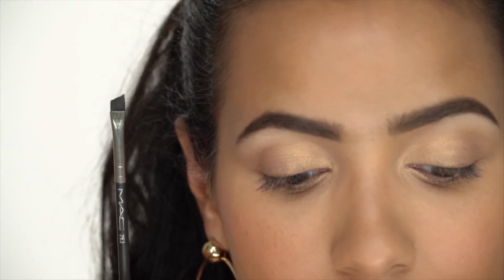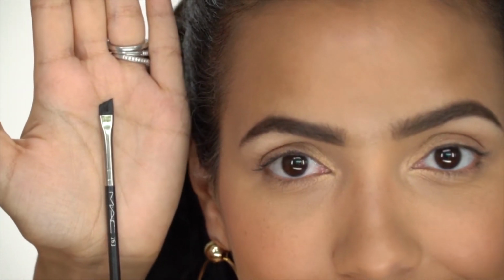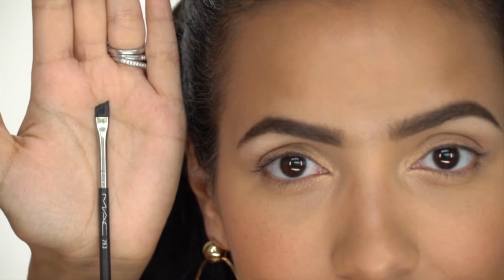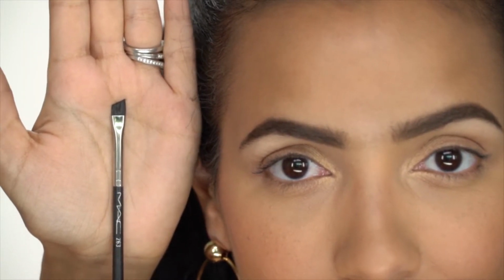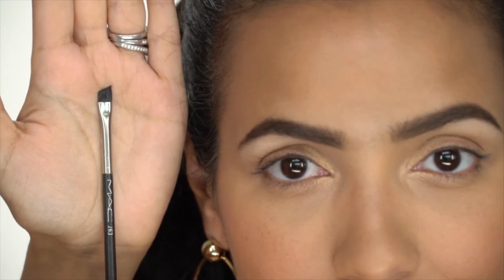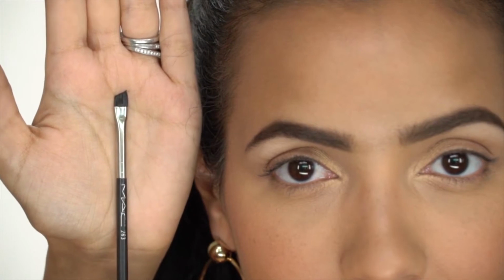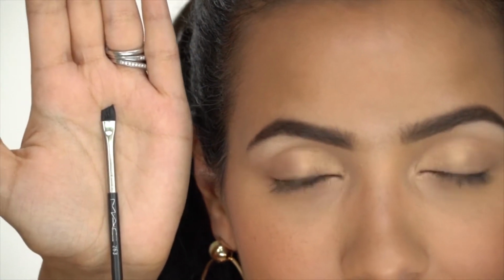So number 1, I kind of grew up learning how to do a winged eyeliner using the MAC 263 brush. If you're watching this on your phone, you can screenshot this and keep it for your records if you don't feel like writing everything down. But I do recommend writing them down because some of my brushes don't show the numbers. So 263 from MAC.